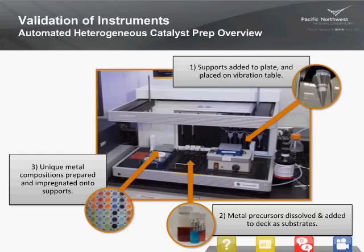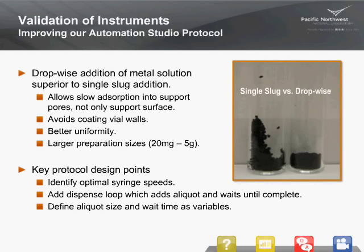So that was a key thing that we had to analyze, is that process of the actual catalyst prep to how well the instrument's working. And what we found out on the next slide is we needed to change our Automation Studio protocol. That was step one. What you see in the picture to the right is a support with a metal solution added to it. Both of them have had metal solutions added to them. The difference is that on the vial on the left, we added that metal solution as what I call a single slug. So the entire pore volume that we were adding to that support was added all at once. And during that time, the support was moving, but it was added all at once.